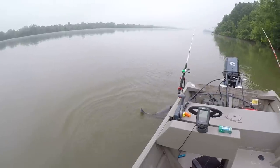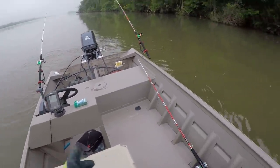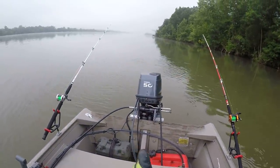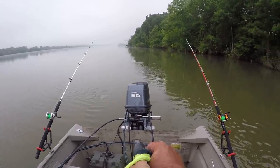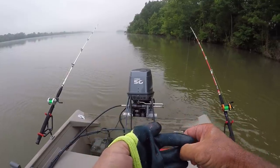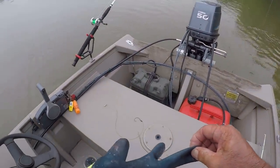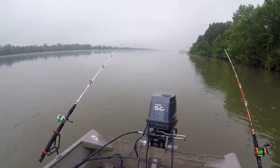Woo! The monsters of the deep. Where'd he go? Oh, he done went to the bottom. Monsters of the deep. I think what I'm going to do is fish here just a little bit longer. Not much. Move to the next hole. See what we can do. Let's catch another one.